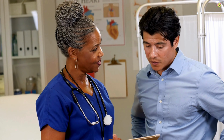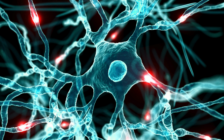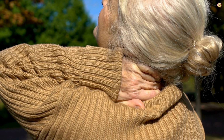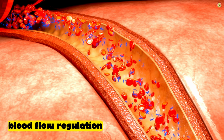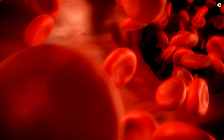It has anti-inflammatory properties that may help reduce inflammation in the nervous system. Chronic inflammation can contribute to nerve damage and impair the body's ability to repair damaged nerves. By reducing inflammation, vitamin E may support nerve repair processes and alleviate symptoms associated with nerve damage. Vitamin E is involved in regulating blood flow by promoting the dilation of blood vessels and improving circulation. Proper blood flow is essential for delivering oxygen and nutrients to nerve cells and removing metabolic waste products. By enhancing blood flow, vitamin E supports nerve health and may facilitate nerve repair and regeneration.